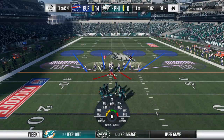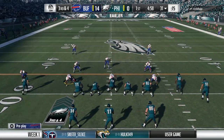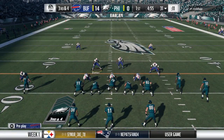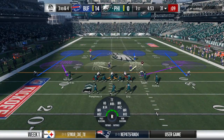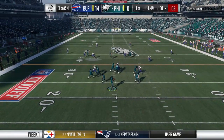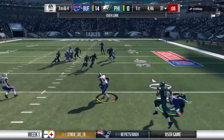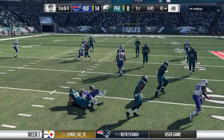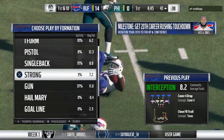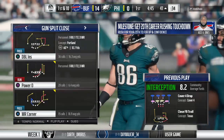And on third down, a nickel formation here defensively. Working from the gun, Wentz. And here's another interception, the third of this first quarter. Picked off around the 41. And they'll start with great field position at the 41-yard line.